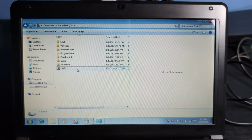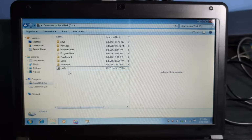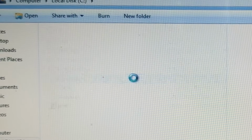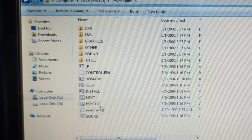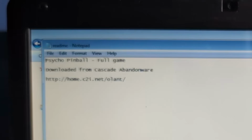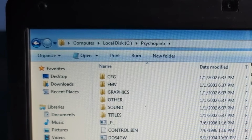Oh no, this poor laptop. And yeah, 2010, so that's probably when it happened. I'm glad I found the malware. What's in here? What? Psycho sound? Next, install readme? Psycho Pinball full game? Downloaded from Cascade Abandonware? Okay. It's from 1999 apparently.